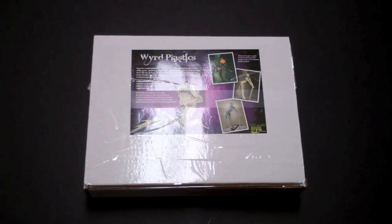Wyrd has been producing white metal miniatures for a very long time, but they are very recently making a transition over to plastic, and they've been talking to BoLS about it, and they are very excited about it.